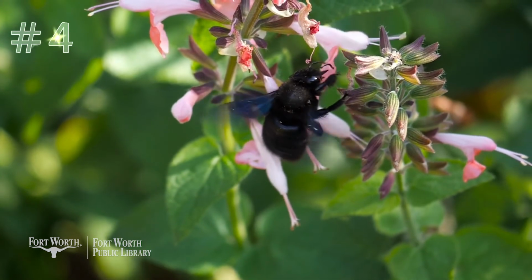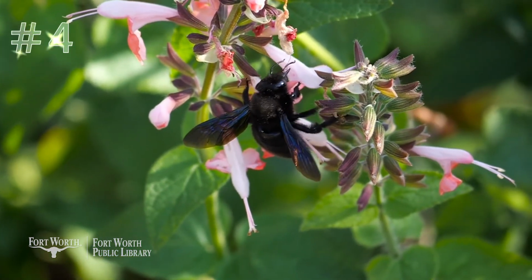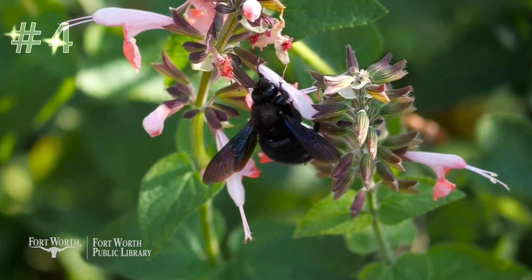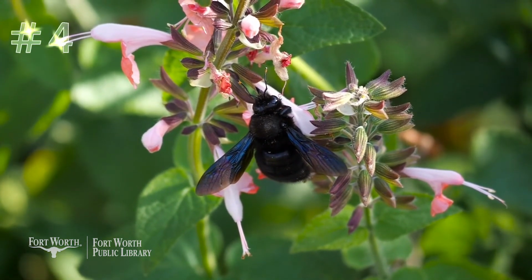Number 4. Is this a bee or a wasp? This one's tricky because it's not yellow and black, but it's a bee. Do you see how fuzzy it is? And it's also collecting pollen.